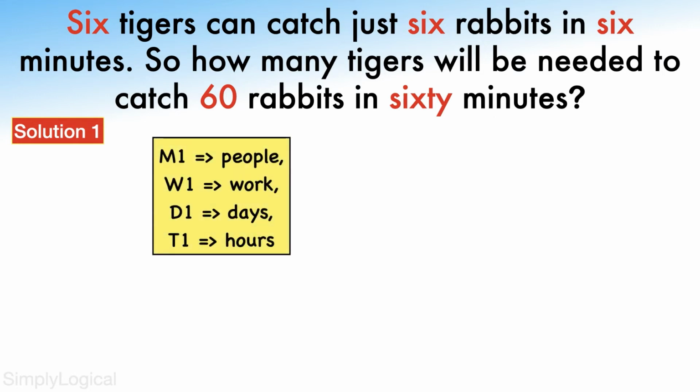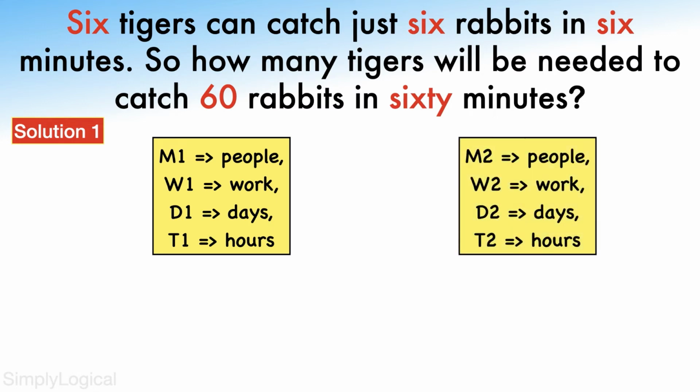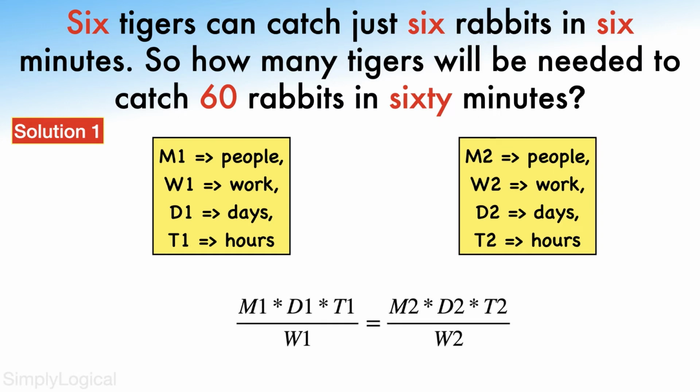If M1 number of people can do W1 work in D1 days working T1 hours each day, and M2 number of people can do W2 work in D2 days working T2 hours each day, then the relation between them will be M1 times D1 times T1 over W1 equals M2 times D2 times T2 over W2.